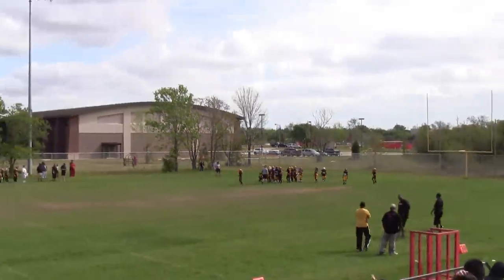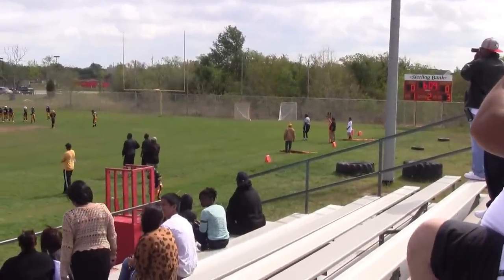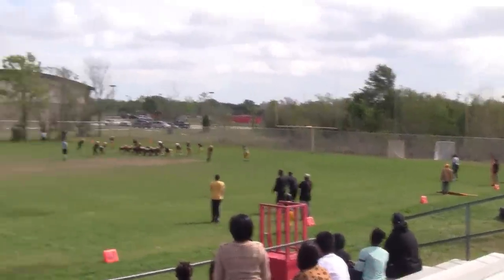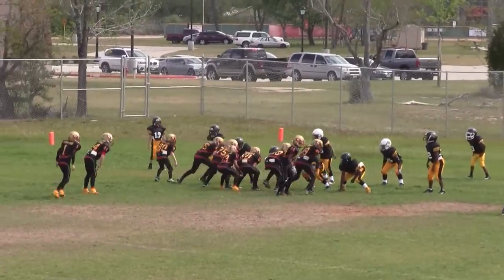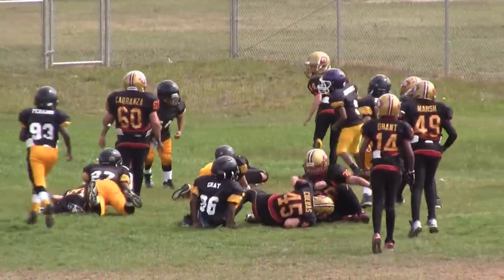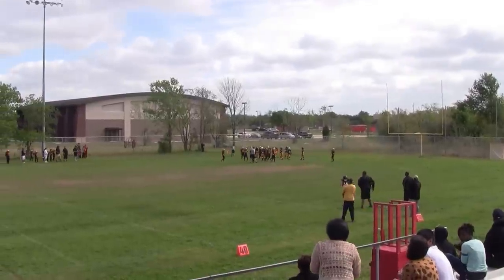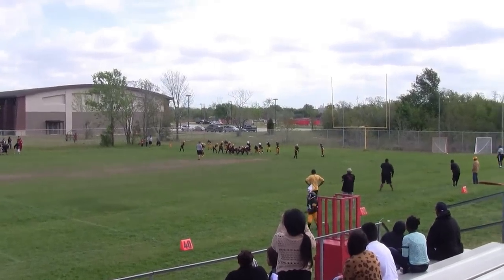Second down. I guess they had made a first down. But the second, I guess it's second and goal at about the 4. I think it's third down. Third and goal. It's third and goal.